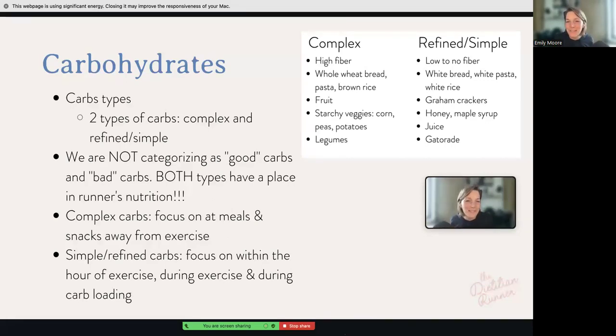But again, we don't want to use that language. We don't need to categorize food that way. And believe it or not, they both have a place in runner's nutrition, which you've already learned when it comes to eating a snack within the hour of exercise. There are times when I would recommend you eat more of those low fiber, refined, simple carbs and less of the complex carbs. And pre-run fuel, eating close to exercise is one of those examples.